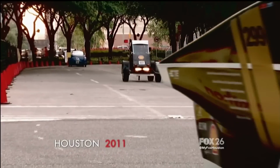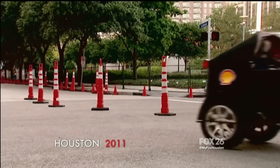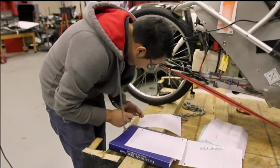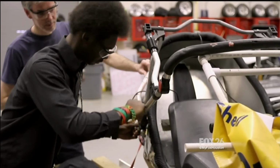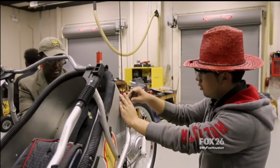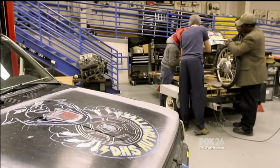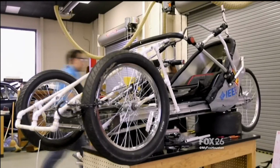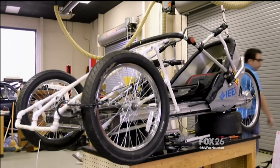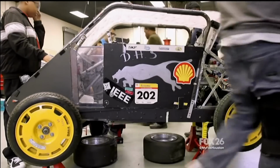In 2 years competing at Houston, the Dudley Panthers have failed to record a single valid result. This year, they're hoping to double their chances of success by entering a car in both Eco-Marathon vehicle categories. Their first car is in the prototype category, the same as the Canadians, if a little more basic. Their second will compete in the urban concept category.